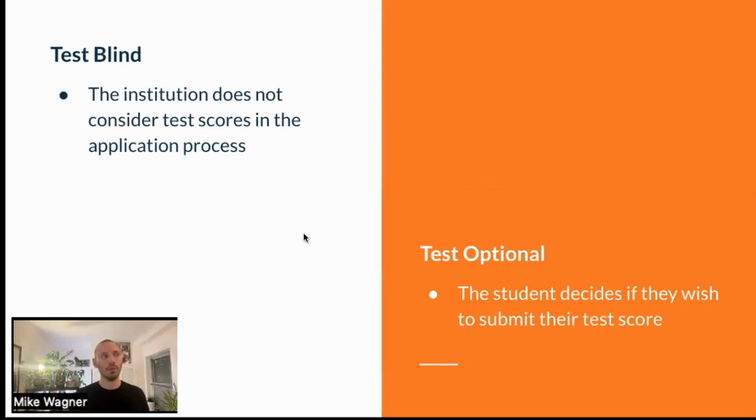Test blind would mean it doesn't matter. You don't need to submit your scores. Unfortunately, for test blind, that's a very small portion of schools. It means they don't look at tests at all. They don't factor them into the admissions decision whatsoever.